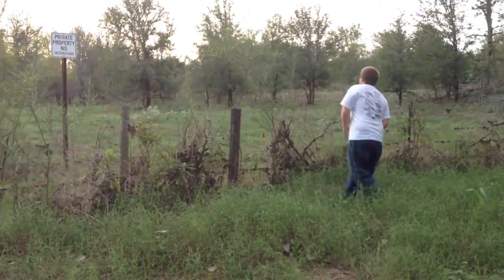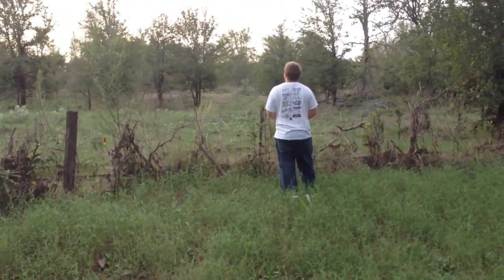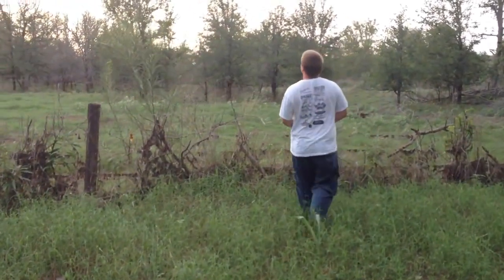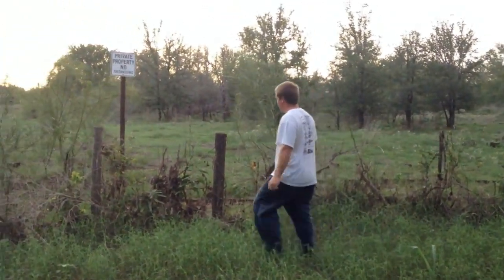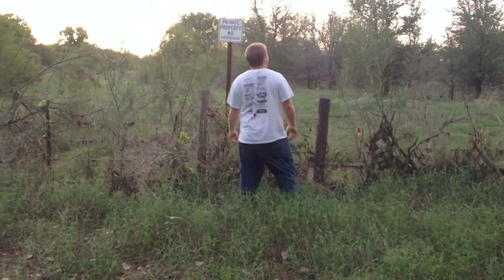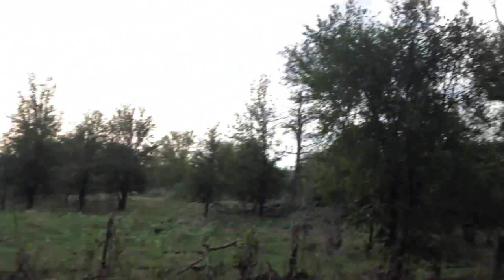Go! Quack, quack, quack, quack, quack. Well, I'd say it's getting too late. The animals probably are about ready to go to bed. Oh, there, up in the tree.